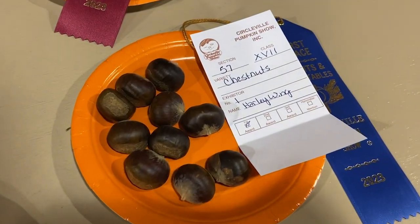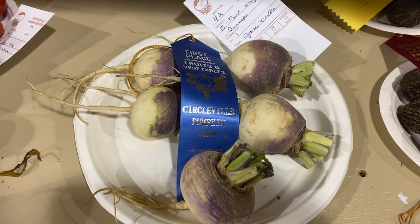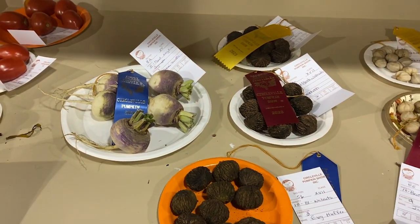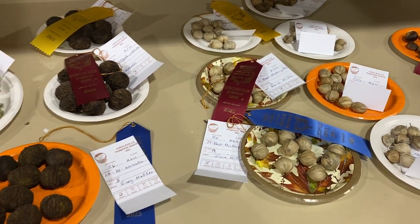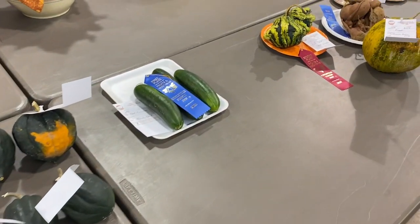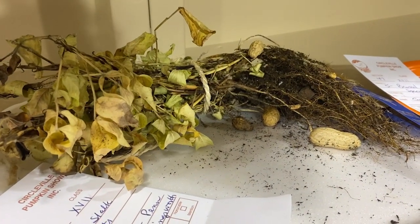First place in the chestnut category went to Harley Wing. Nice work. I don't know what they're going for with chestnuts, but there's the winner. First, and it looks like the only place given for the turnips, went to this person. I can't read the name, but nice work on the turnips there. And you see many other varieties of things that were grown that are award winners. Some big squash there. Got some other gourd-like things, some cucumbers. Oh, that's a pretty gnarly looking potato. Best stock of peanuts, right there.